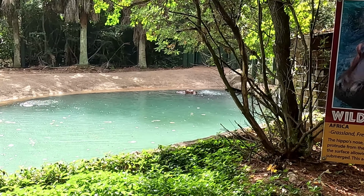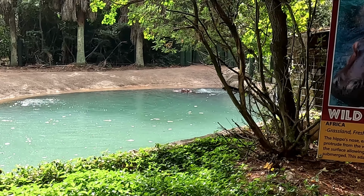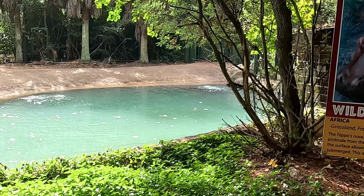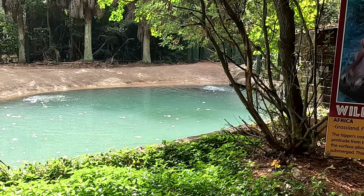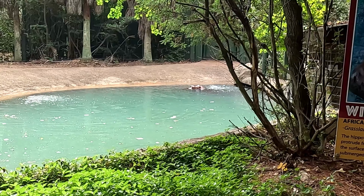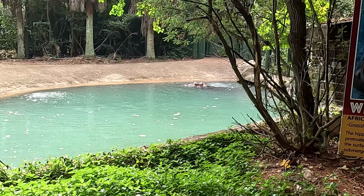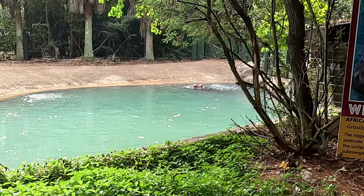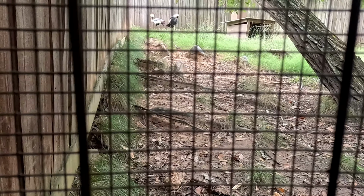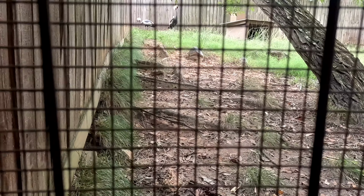Hippopotamus emerged. That's his head over there. Now there is another one in there. See if he emerges. Look at there. Look at there. We got him emerged. Who? West African crowned crane. Crowned crane.